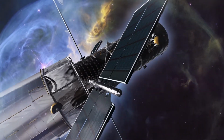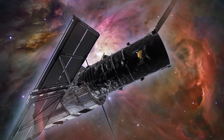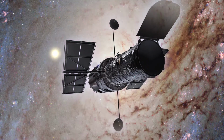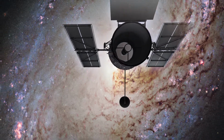It has transformed the way the public sees the universe by presenting breathtaking and profound images of everything from newborn stars still in their nurseries to the oldest known galaxies formed over 13 billion years ago.